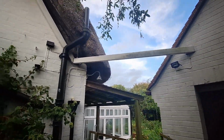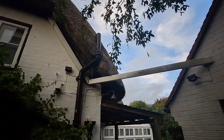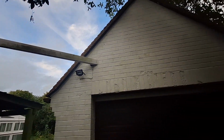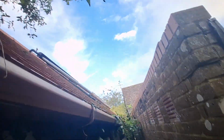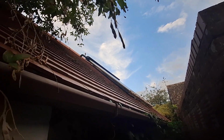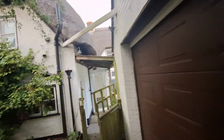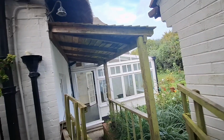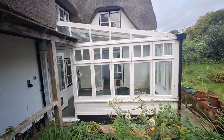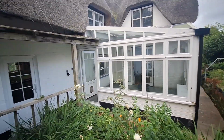Now I've already been inside and noticed that there's provision for solar water heating, so I'm assuming that's the pipes. So on this side of the garage we have evacuated tubes for solar thermal. To the rear of the property we have a separated but heated conservatory.